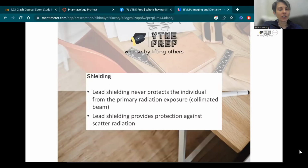So lead shielding, we don't have any protection for our actual patient. And even if you wear a lead glove, remember, if you put your lead glove into that primary beam, it is not going to actually protect you. So that radiation will go straight through that glove. So your shielding is only protected for scatter radiation.